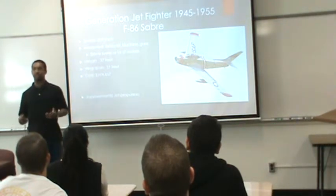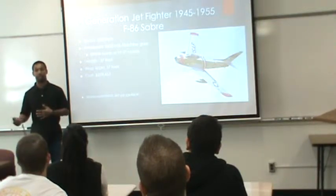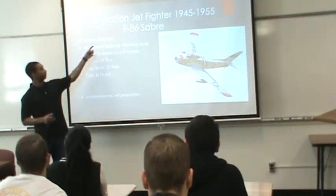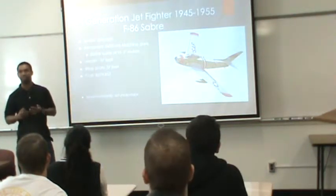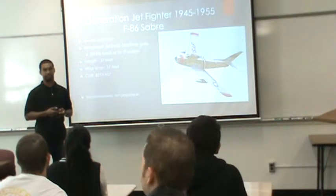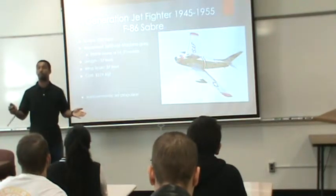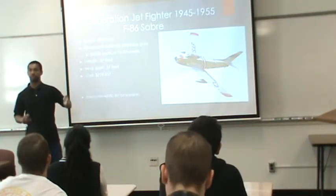Okay, so jets can be broken down into 5 generations. Each generation represents a breakthrough in technology and is how the U.S. Air Force and all other Air Forces classify jets. The first generation of jets was from 1945 to, I said 1955, but it's just the mid-1950s. These jets were introduced at the end of World War II and continued to be used into the Korean War. Oh, I'm sorry, the topic of my speech is to highlight the major changes in jets from World War II to now.